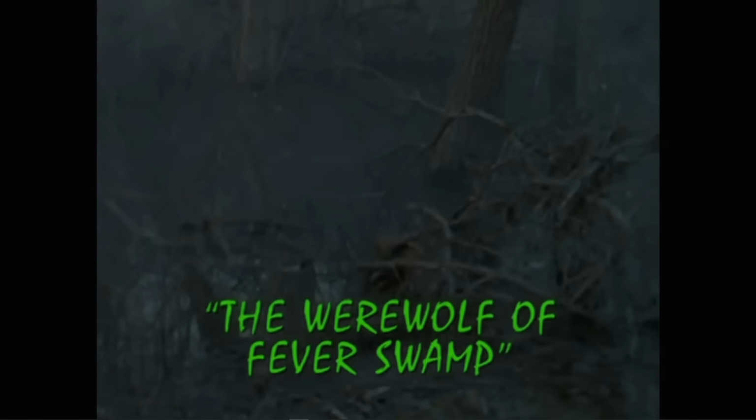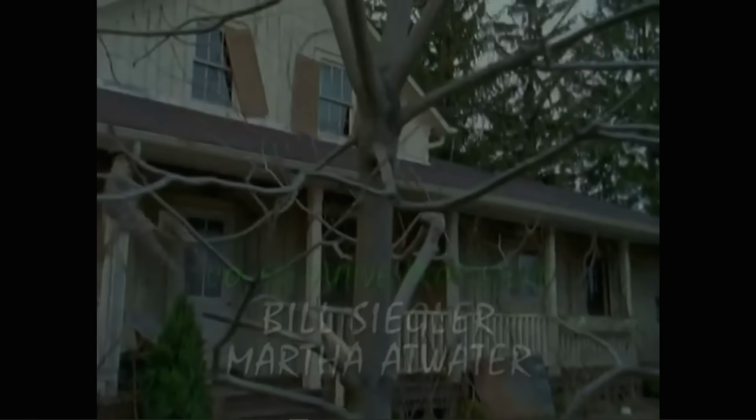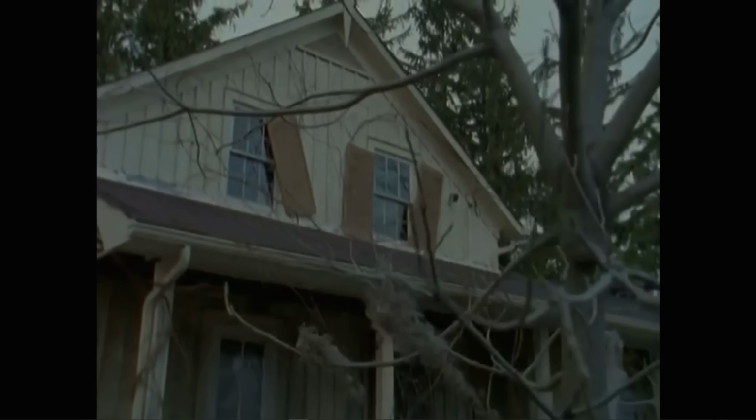Yeah, okay, buddy. We cut to a very foggy and creepy looking swamp. Then we get to see the new house the family's moving into. Oh, that's the new house? And it's even worse on the inside. Who thought it was a good idea to move in here?